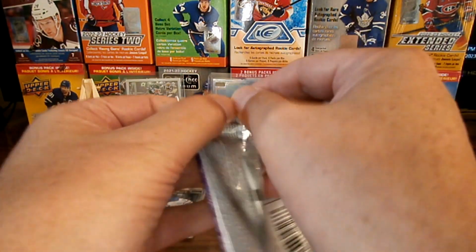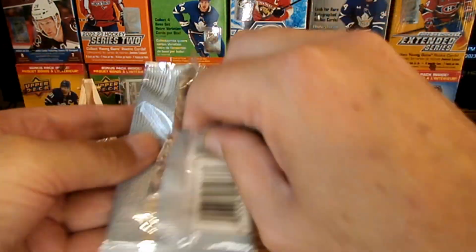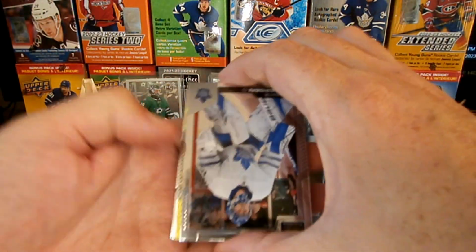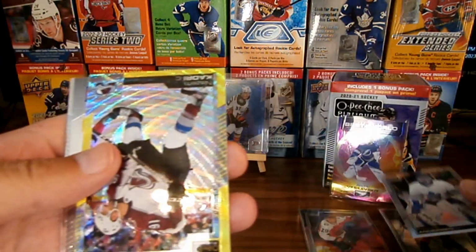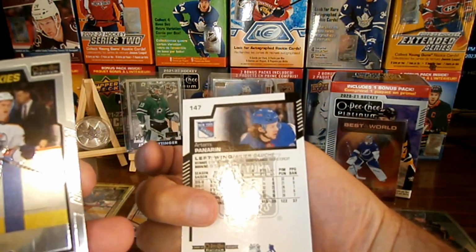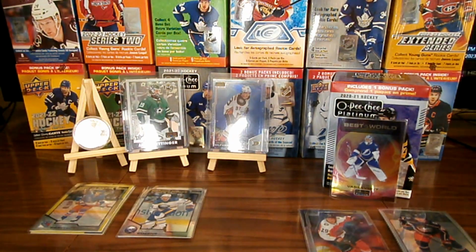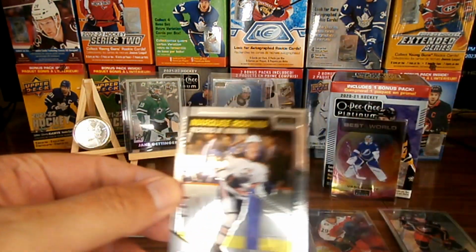Okay, last pack, Magic. Give it a rub. Quite the blaster so far. What could possibly be in here? Got another yellow. Nazem Kadri. Another rookie. Ryan McLeod. Nice.